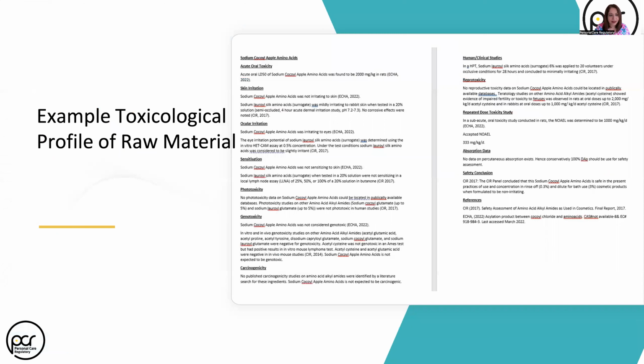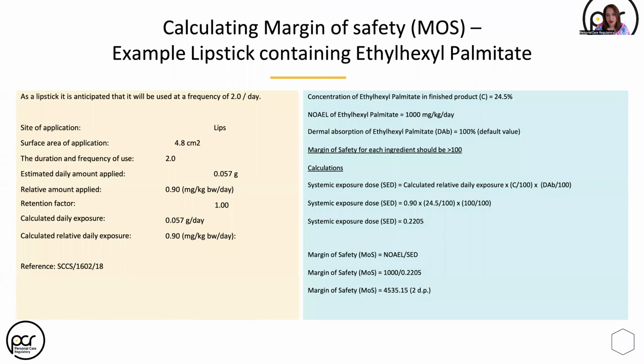So here is an example of what a toxicological profile looks like. There are different elements in it, like skin irritation, ocular irritation, sensitization, phototoxicity, genotoxicity, and any human studies that may be in the literature. We always look at the latest literature to make sure that we use reliable peer-reviewed journals and resources to create the tox profile of an ingredient.